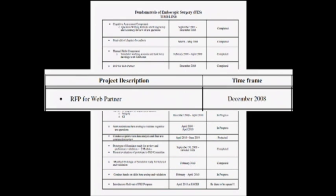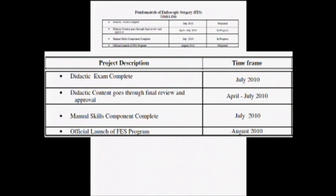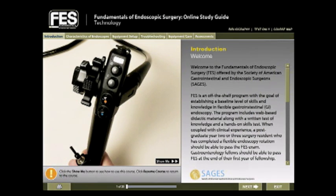We've also chosen a web partner to help us get this all onto a platform, and we've converted all of that to a web-based platform. And we did an initial launch at SAGES in 2010 to get this out to the community while we were finishing up some of the validation work.